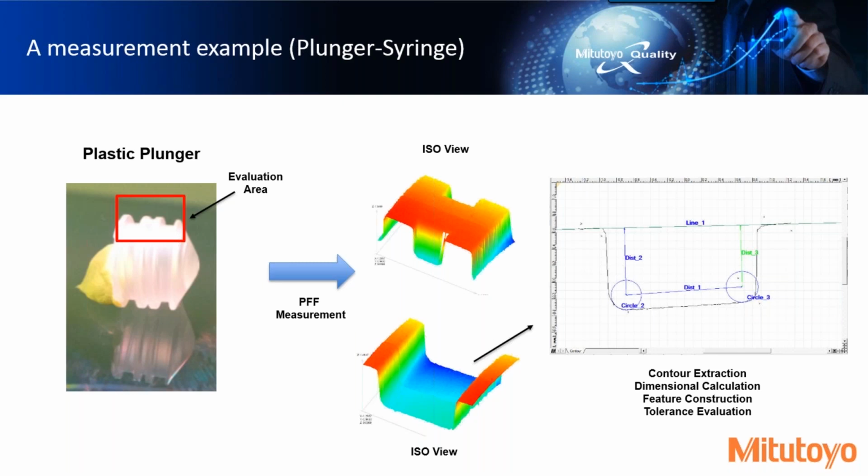So again, a really sometimes difficult application because of its cylindrical design. And there are some very unique dimensions on this particular one. The region of interest actually is on the top and on the bottom. So again, we extract this three-dimensional set of data, and then we bring it into a 2D evaluation.